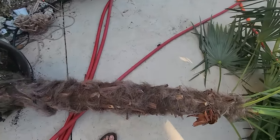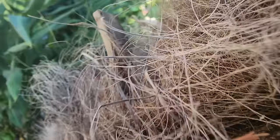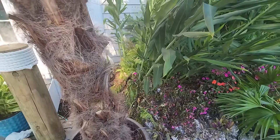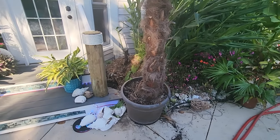Not that it really makes a huge difference. Haven't done anything with it yet, but at least it's out of there. That's the hard part. You can see it's not terribly heavy. I'm able to pick that back up with one hand, basically. But when it's down there in a hole, much harder.